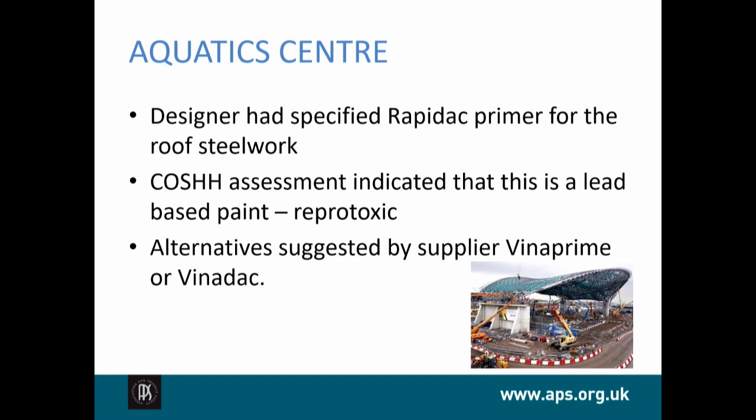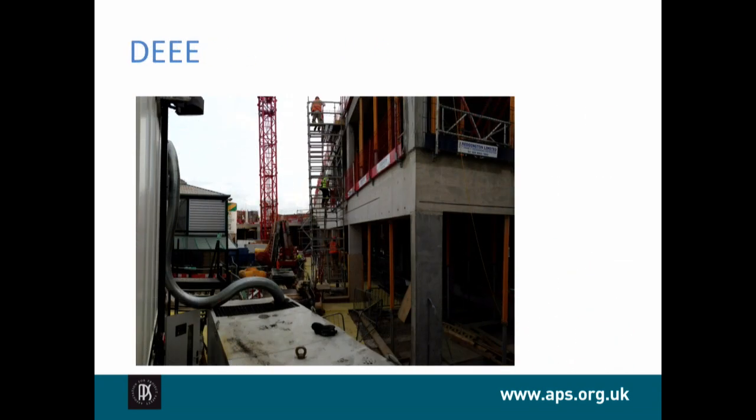The structural engineer had specified that a material be used, hand applied on the steelwork in situ on site. When the contractor got to look at the material and started to do his cost assessment, he discovered that it was a toxic material, it contained lead. It's very harmful. Luckily, it was picked up and the contractor changed the specification and the workers weren't exposed to the fumes and the lead in the paint.